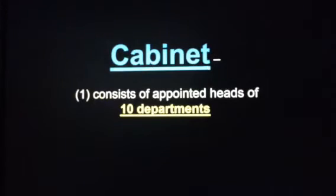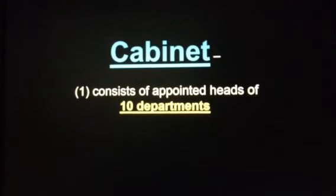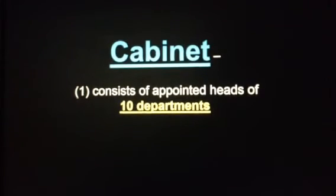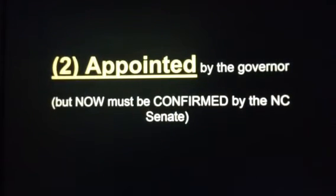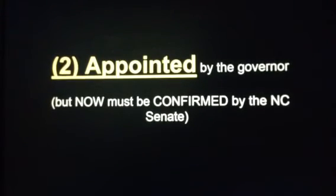The cabinet consists of appointed heads of 10 departments. In North Carolina, we have 10 departments making up our cabinet. At the national level, we have 15 executive departments. In North Carolina, we have 10. They're appointed by the governor, but now must be confirmed by the North Carolina Senate. That's that Senate Bill 17. These will change when a new governor is elected.